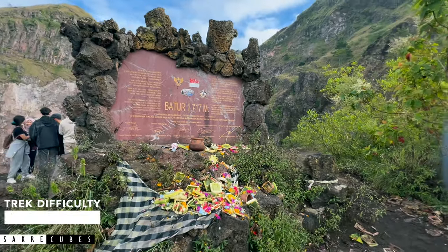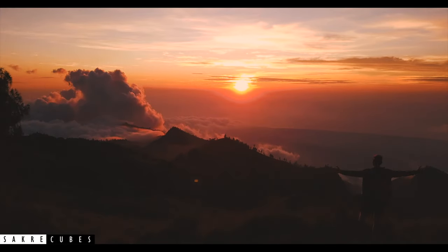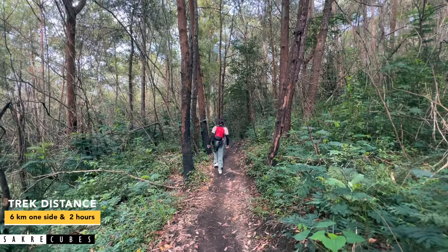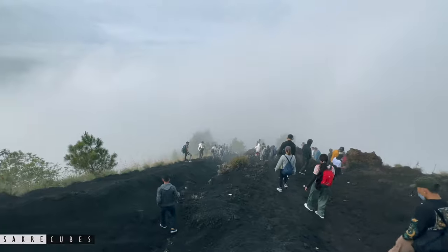It's a moderate difficulty level trek, which is perfect for beginners as well as intermediate trekkers. The trek distance is around 6 km and it will take around 2 hours to reach the top of the mountain. If you have come to Bali with family, especially with aged people or kids, then you can skip this place.